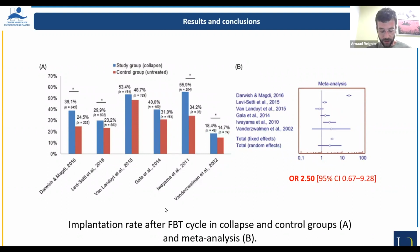When we look at the implantation rates between the collapse group and the untreated group, you can see that in most of the studies, it seems to have better results with collapse. But at the end, when you perform the meta-analysis, you can see that it was not statistically different.